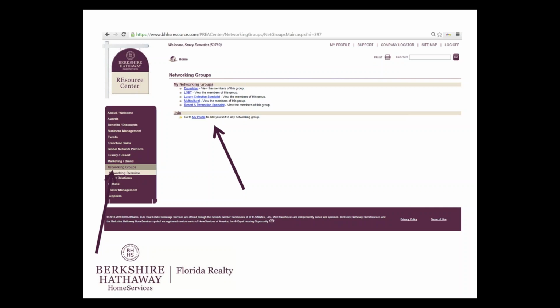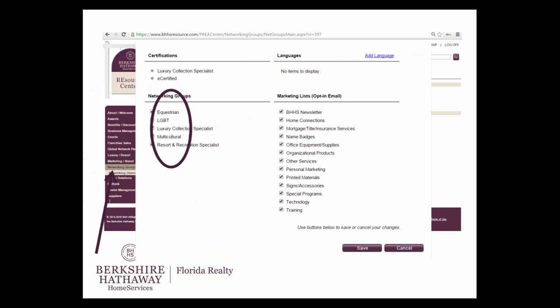If I'm on a listing appointment for an equestrian property, I can let the sellers know that I network with all of the equestrian sales professionals within Berkshire Hathaway throughout the country, and as soon as I put your property in the MLS, I'm going to send them an e-card and let them know that your property is now available for sale. That's a really powerful tool.